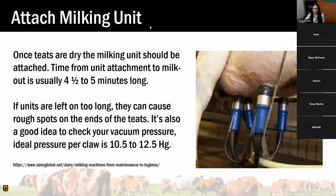Okay. How long is too long? So I would say, again, that time is estimated at 4.5 to 5 minutes. But of course, if we have a bigger uddered cow, it's going to be a little bit longer. But once you can feel that the udder is not full and you're not getting as much milk volume out, if you can see that in your system, then I would say you're done.